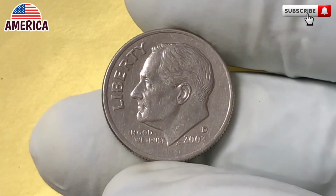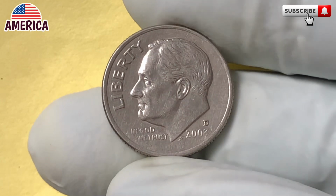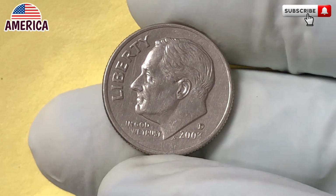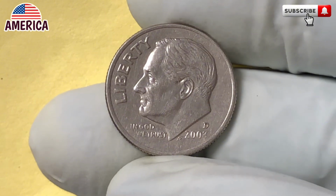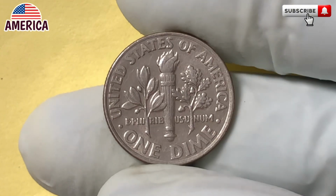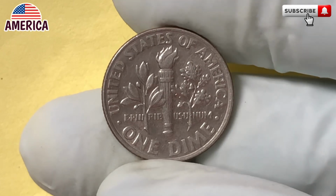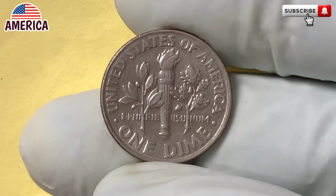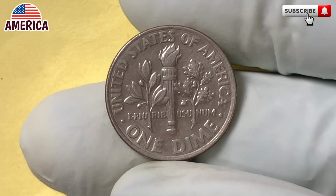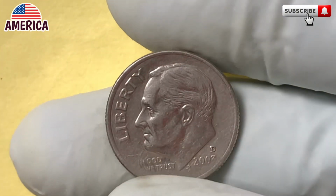Today, we've got something that might surprise you: the 2003 US dime. Now, you might be thinking, a dime? How valuable can it be? But let me tell you, the 2003 dime could be worth far more than you ever imagined. While it may seem like just another ordinary coin from the early 2000s, certain 2003 dimes have been known to fetch staggering amounts in the market.